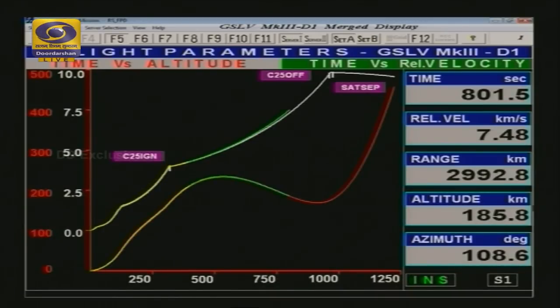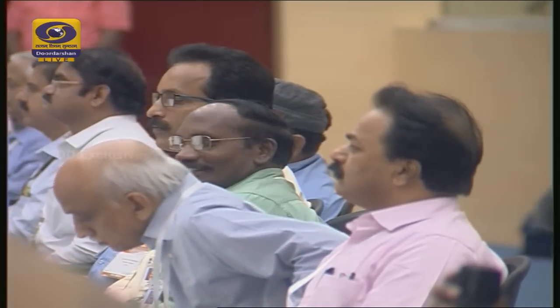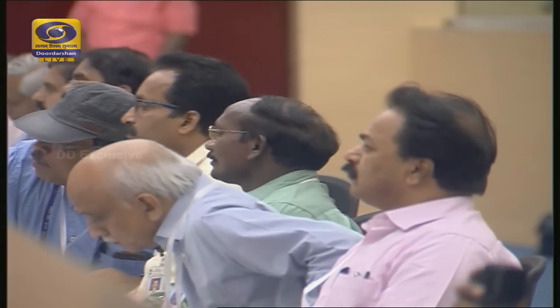So 800 seconds into the flight, 7.3, another 2 kilometer velocity to be added, altitude around 187 kilometers, velocity 7.45. So altitude plot, time versus altitude, the bottom curve, very close match with the pre-flight predictions. Cryogenic stage performance normal. It ignited at roughly around 325 seconds, so almost 500 seconds of burn. We are at 825. So 500 seconds of burn, another maybe 150 seconds to go, where we'll see another 2 kilometer per second velocity being imparted to the vehicle.